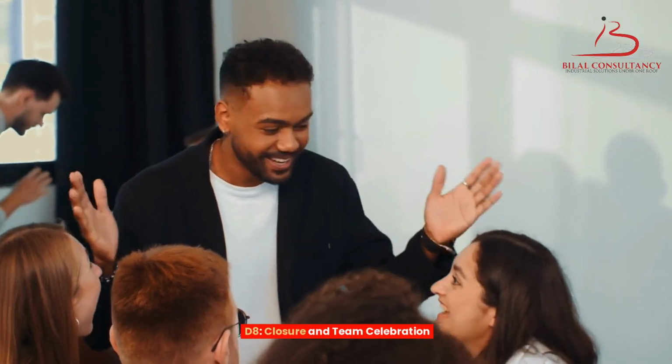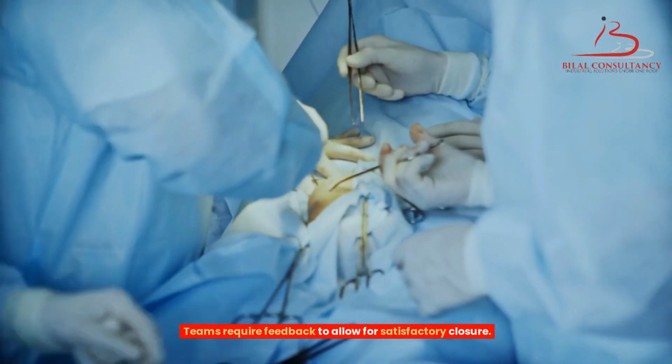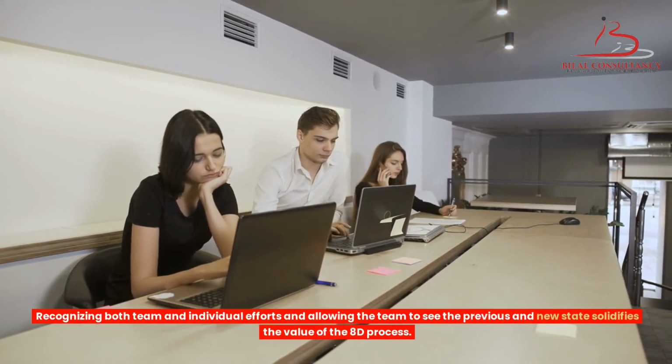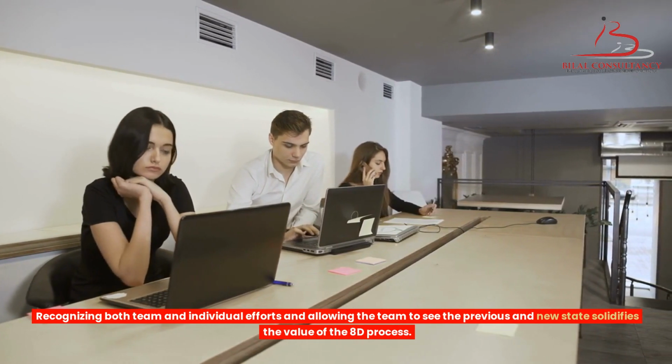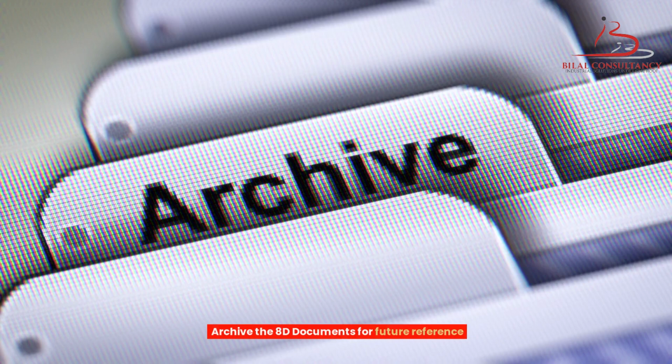D8. Closure and team celebration. Teams require feedback to allow for satisfactory closure. Recognizing both team and individual efforts and allowing the team to see the previous and new state solidifies the value of the 8D process. Activities in D8 include: archive the 8D documents for future reference.